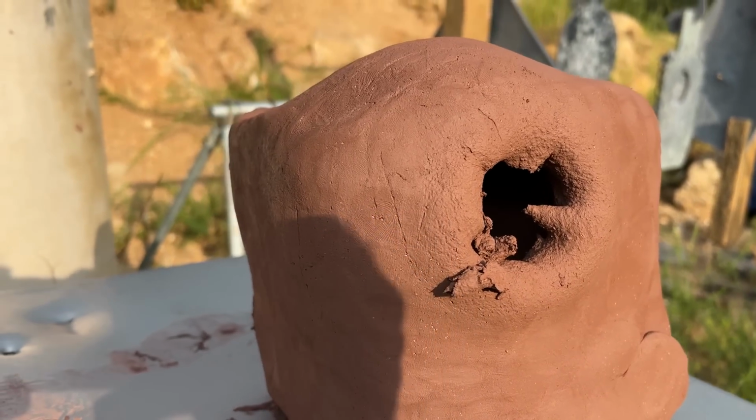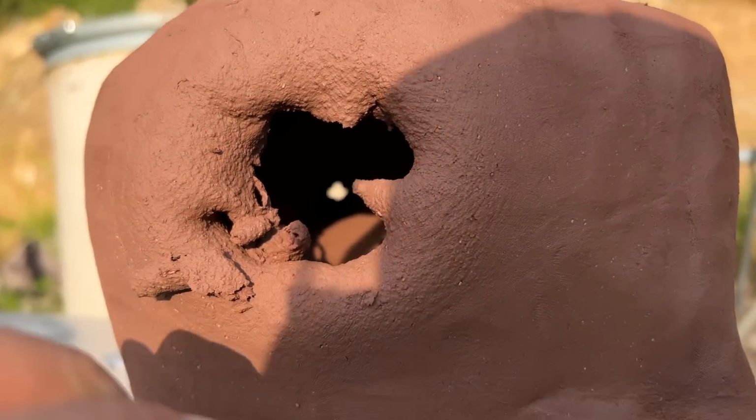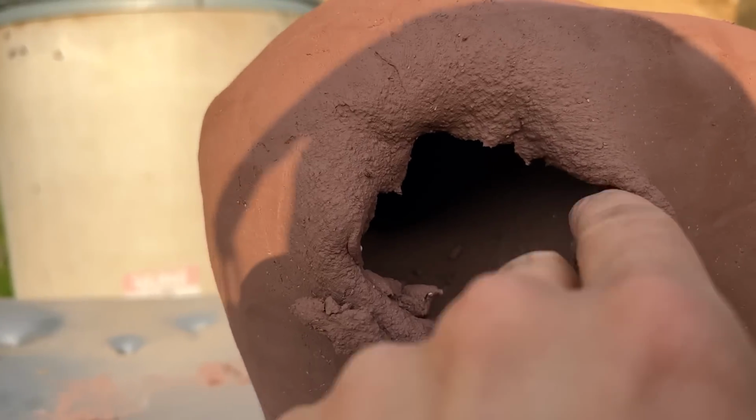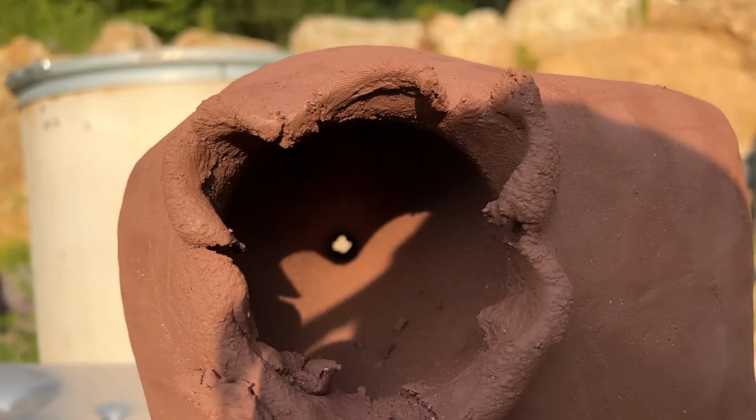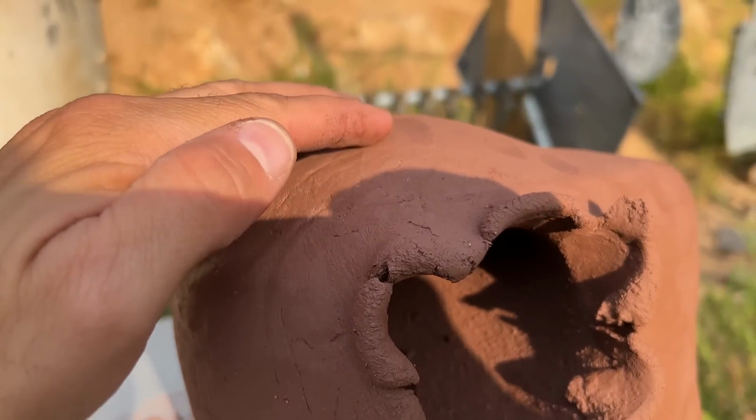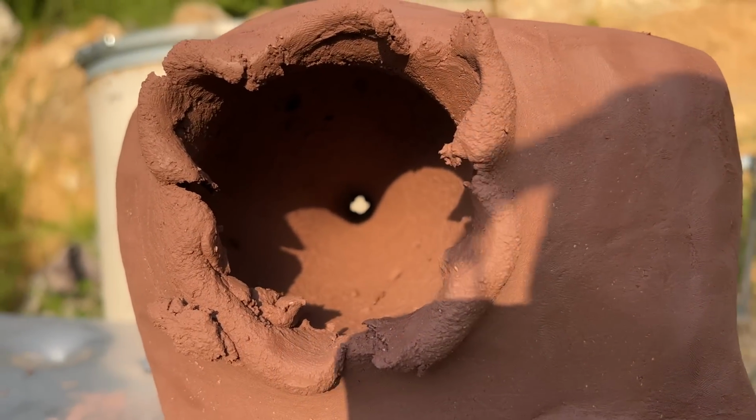So there's the entrance hole, and it punched all the way through, and you can see how it opened up on the inside. So I'm going to show you guys right here how that completely opened up and bulged out the top. So a very effective 22.